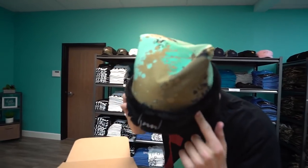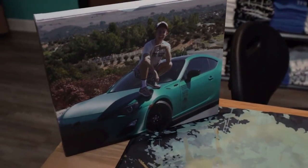So you're gonna get one of these awesome Santa hats, a canvas of me standing on my FRS. If you don't want it though, you can always not put it in, but of course, if you do, there you go.